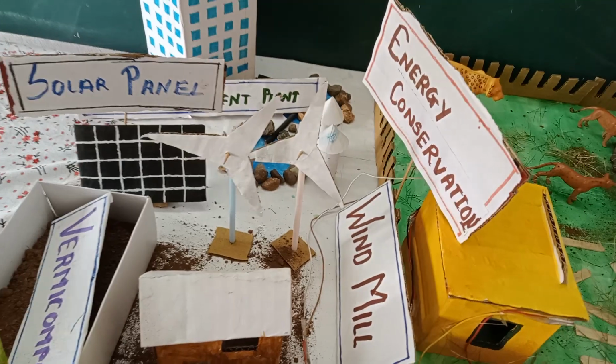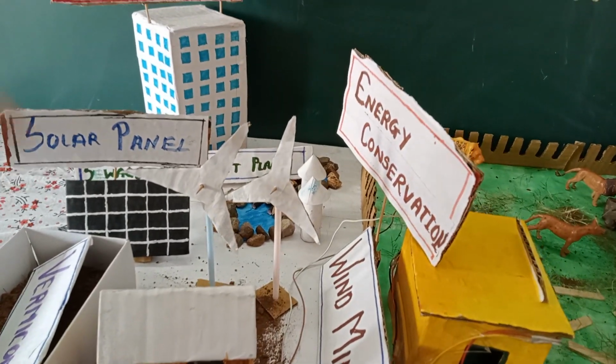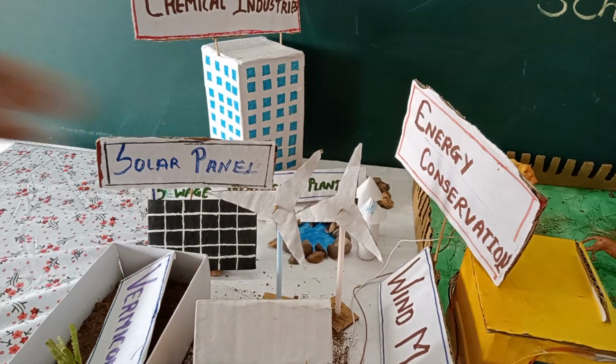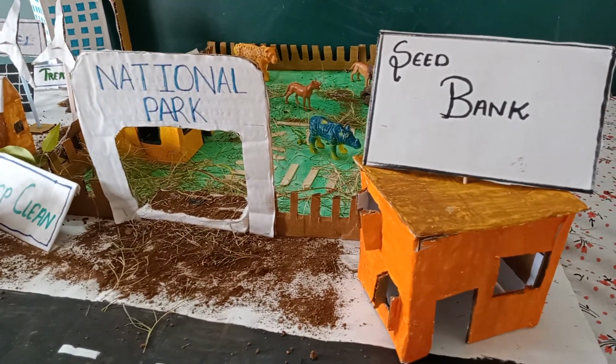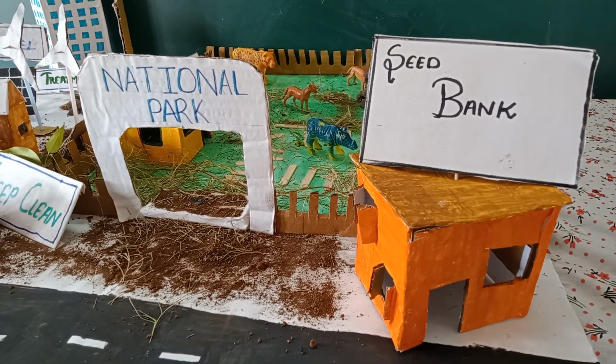Solar energy and wind energy. Both energies are easily available and renewable also. So instead of electricity, we can use solar panel and windmill. A seed bank stores seeds to preserve genetic diversity. So it is very useful to conserve biodiversity.